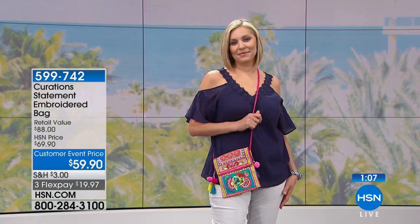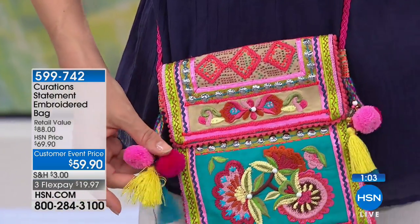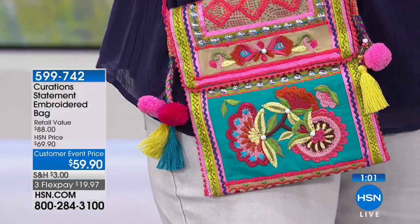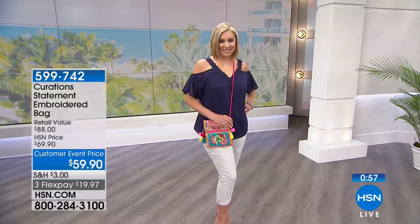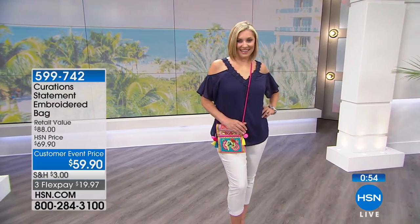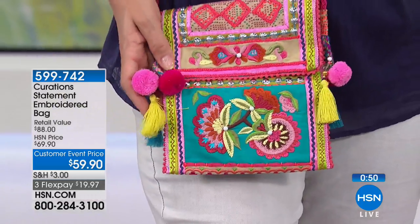Exactly. And you know what? It adds that little element of interest to any outfit that you already have, or many of the things that you have in your wardrobe already. So maybe you want to dress a little bit more conservatively, a little bit more monochromatic, and then play something up by giving it a pop with the bag. It's that third piece that we talk about that ties the whole look together.